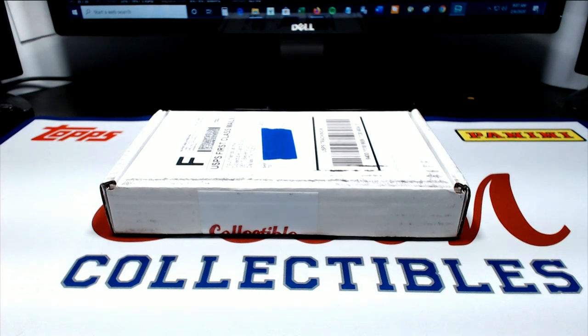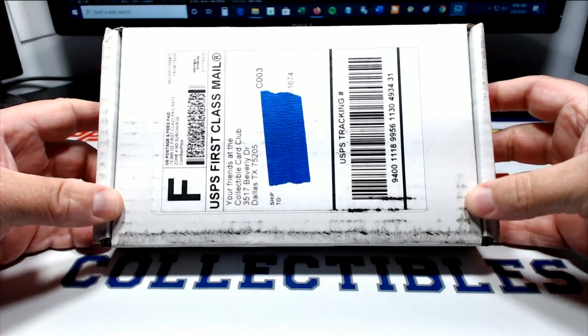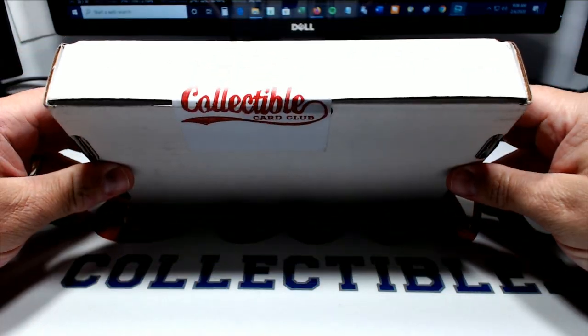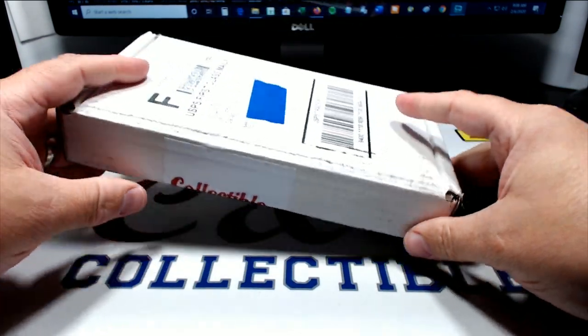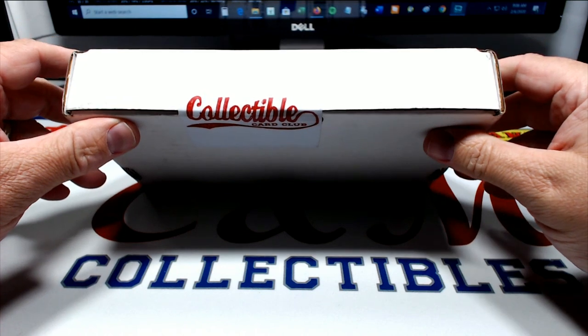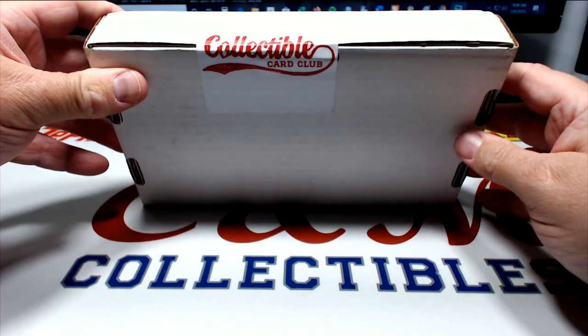Got the latest edition of the Collectible Card Club. I believe this one is the Vintage Football Platinum Box, I think, which is like $46 a month. Subscription box. So let's check it out and see what's in here.